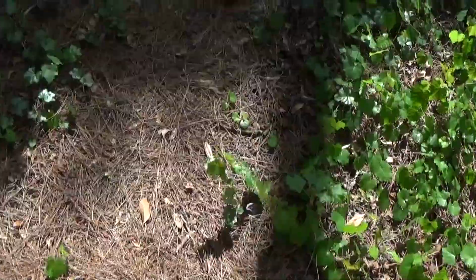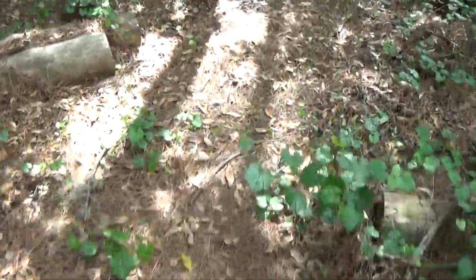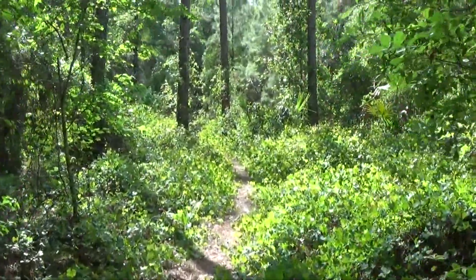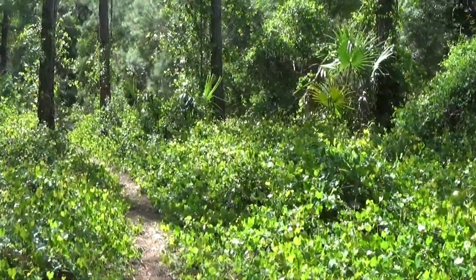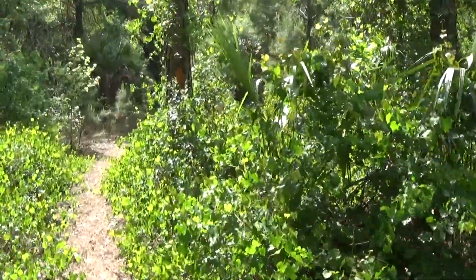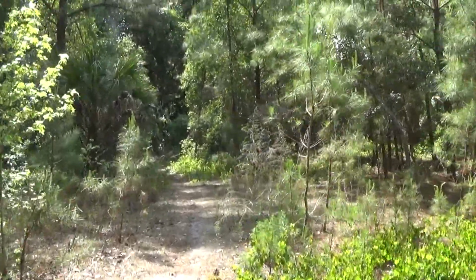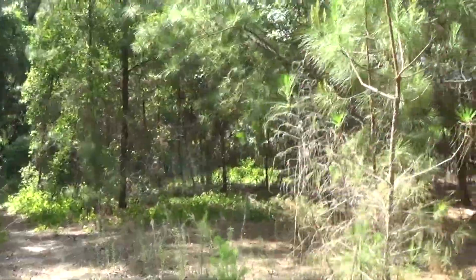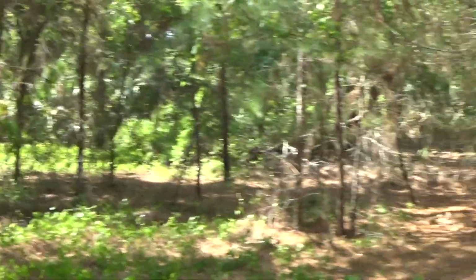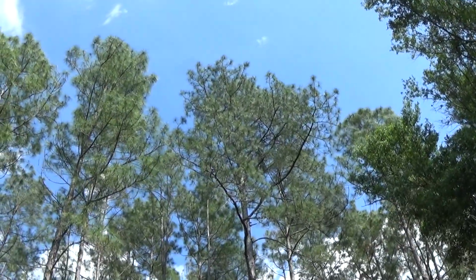You can just see how dry the forest floor is, which is not a good thing. You know, usually the pines are a lot brighter orange, but they're really faded out, dried out, and that's not too good. It's a warm wind right now too, which isn't good. And the pines are dancing in the wind.